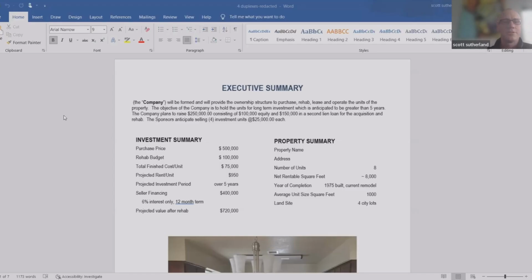Okay, so this is the redacted prospectus for this particular investment. I've removed all the names of the operators. So essentially, if you look at the investment summary slide, what you'll see is the purchase price of the 4 duplexes was $500,000 total. So that's $125,000 per duplex. We had a rehab budget of $100,000, $25,000 per duplex. Once we're done, total finished cost, $150,000 per duplex, or $75,000 per door.